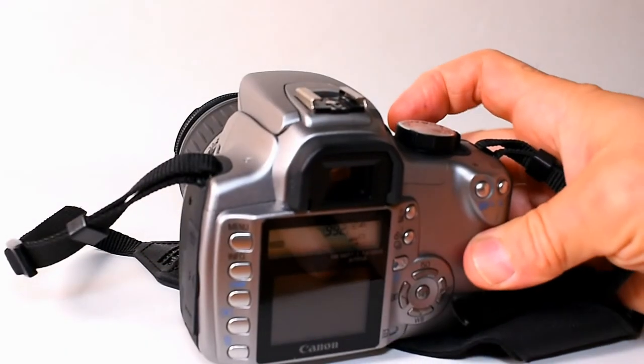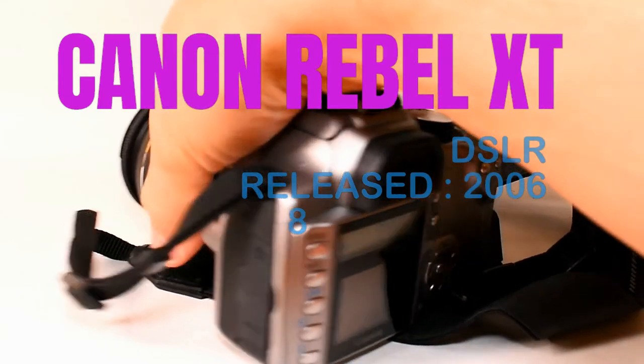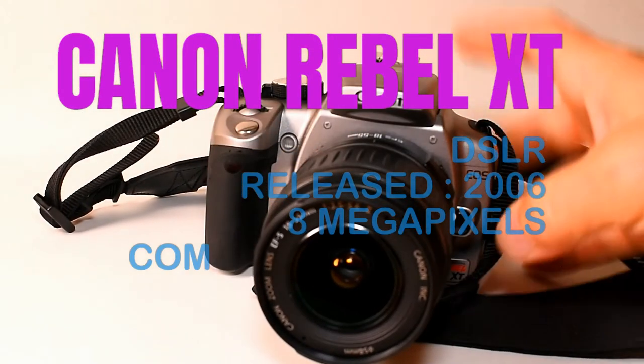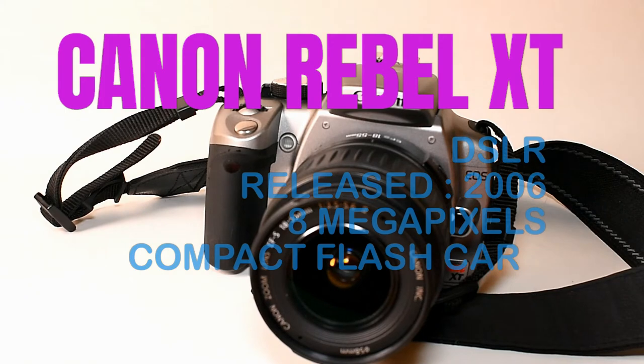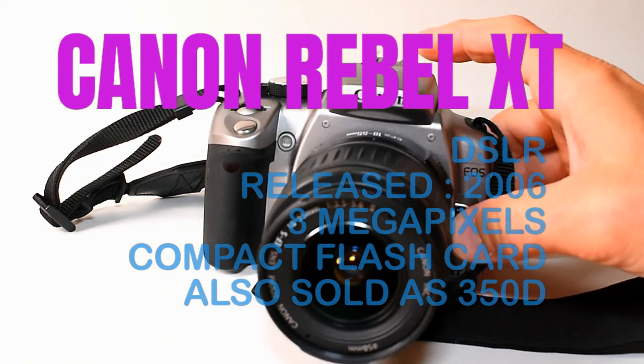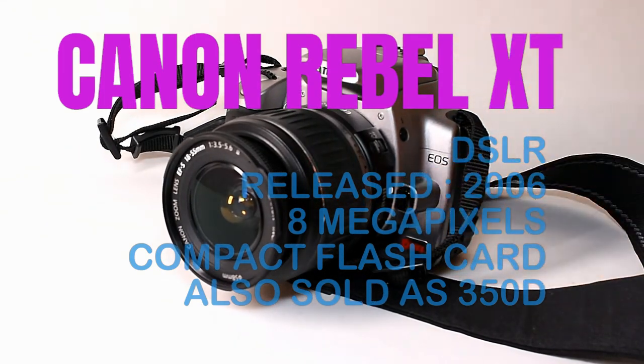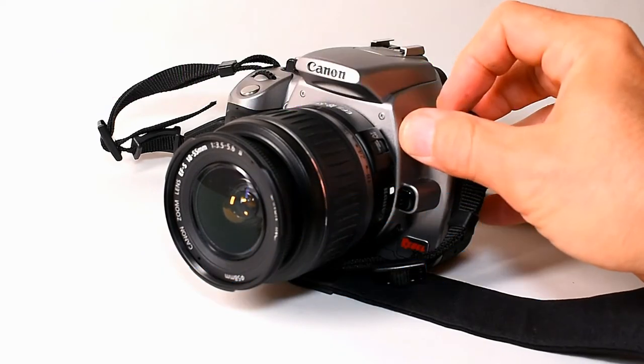Today we're going to look at a Canon Rebel XT, in case you're in the market for a cheap, used, older camera. It's a DSLR, released in 2006. 8 megapixels. Takes a compact flash card. And it was once sold as a 350D.